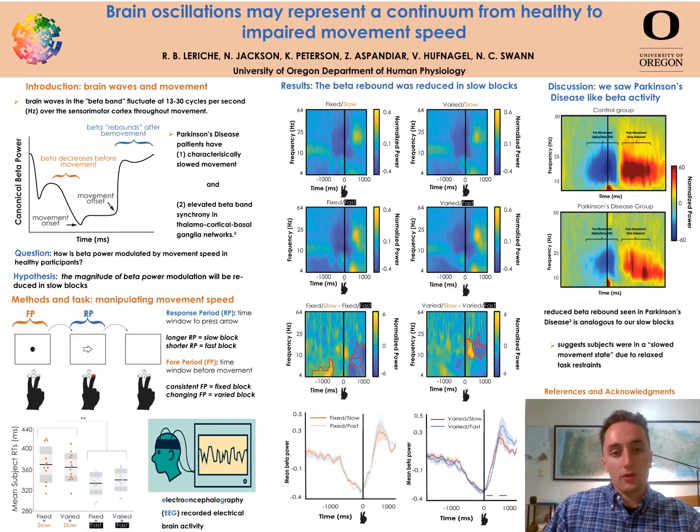Every day, in order to interact with our environments, we have to move. And the way our brains generate this function is through electrical and chemical communication. Today, I'm going to narrowly talk about brain waves in the so-called beta band, which are frequencies from 13 to 30 hertz over the sensorimotor cortex throughout movement.